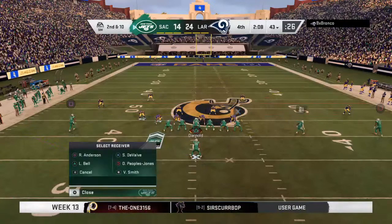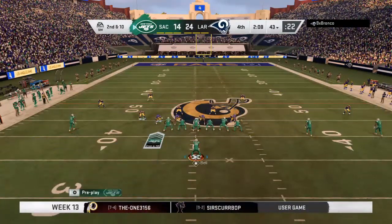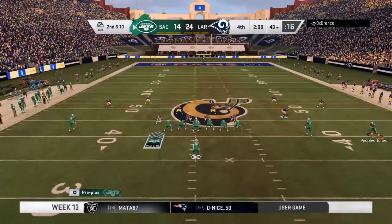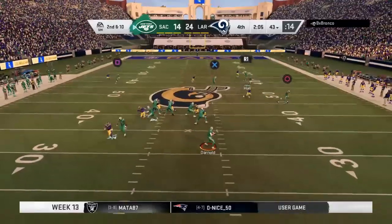58 to Mike, 58. Red 80. Hey, Charlie. Watch the slant. 50. X3. 218, chopper. Right there. I'm coming after you.